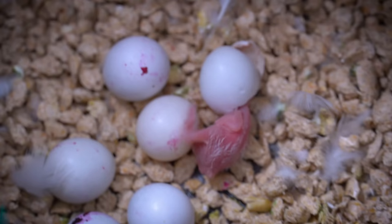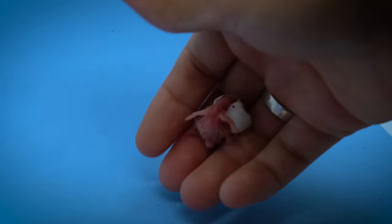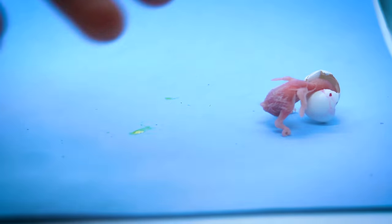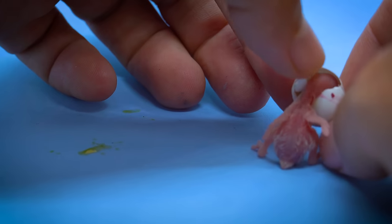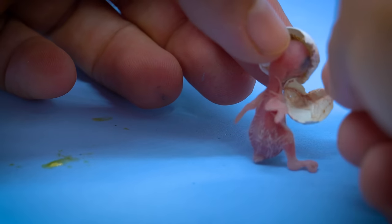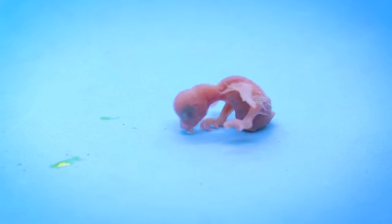Look, an astronaut budgie! I will help you, little one. And he already made a mess. Hatching can be a delicate process, and intervening too soon or too forcefully can harm the chick. If the chick appears to be struggling and hasn't made progress after several hours, you can consider assisting it. Be extremely gentle to avoid injuring the chick.